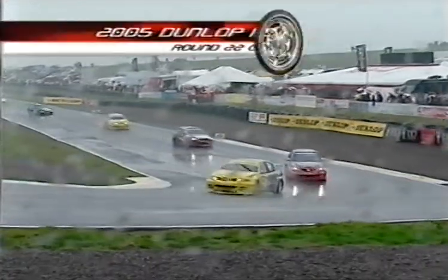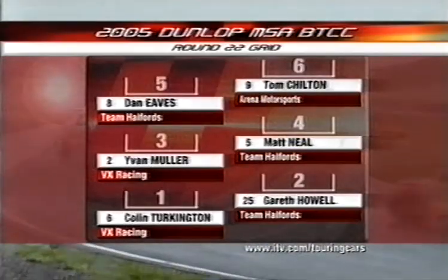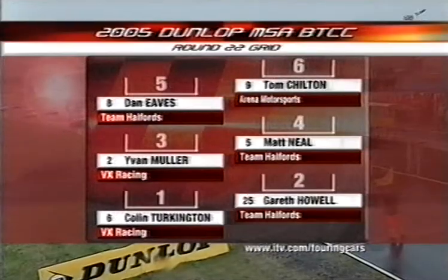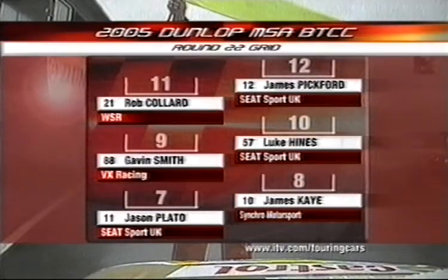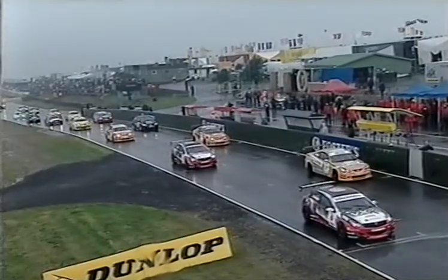Turkington on pole position for this one. Great effort from him ahead of Gareth Howell, and what a stunning return to touring cars it is for him. Ivan Muller lines up third ahead of Matt Neal, the championship contenders. Then it's Dan Eves, Tom Chilton, Jason Plato, James Kay, and rounding out the top 10 is Gavin Smith and Luke Hines. Colin Turkington starts from pole position.